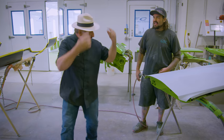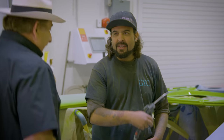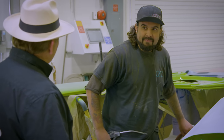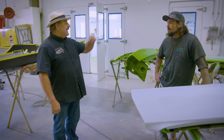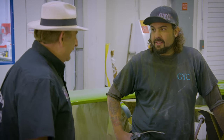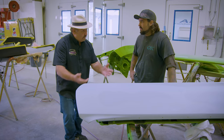You like our hat though? Well, no. It's a magic hat. You look ridiculous. I look ridiculous? You do. Well, my hats are nice. That ain't a magic hat. This is a magic hat. I do all kinds of magic things in it. Like? Like I come out and inspect the panel before getting ready to paint it.